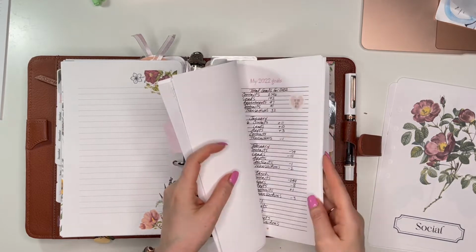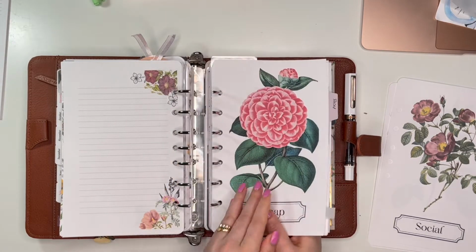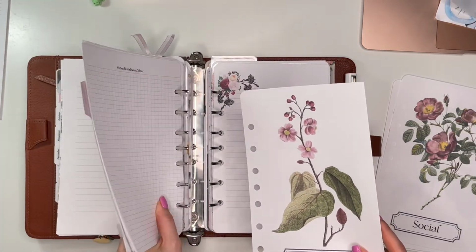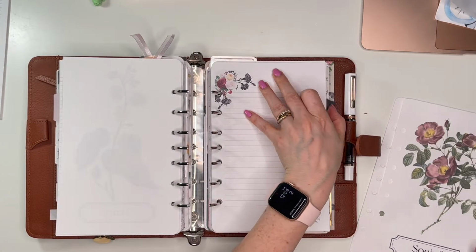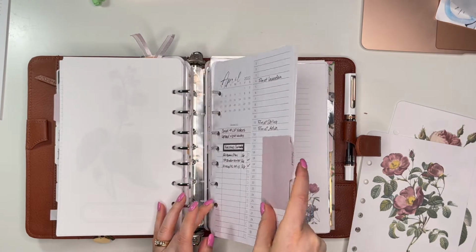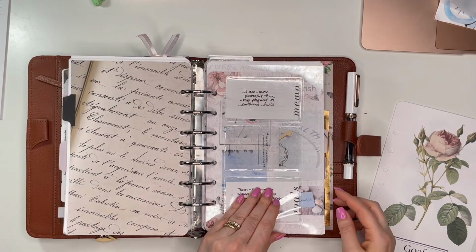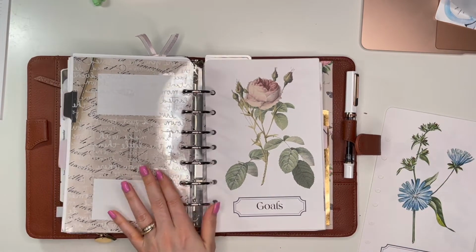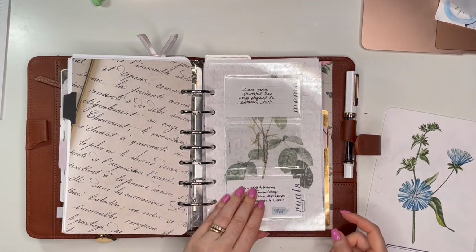Recap. Okay. My team section. This is going to be for team training, things like that. And then social media, again, some more note paper that I made. Social media. Okay. And now we move over to the goals section. I'm not sure that I'll keep this in here when my new tab dividers come in. We'll see. We will see.